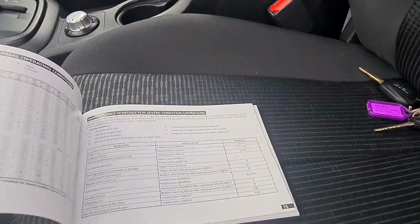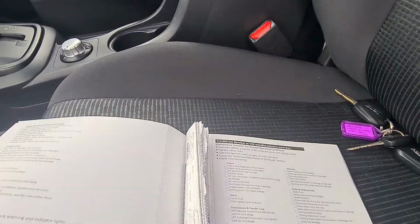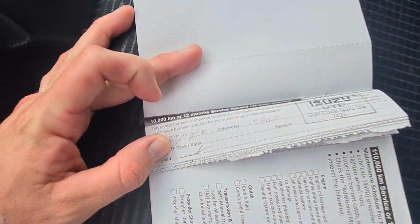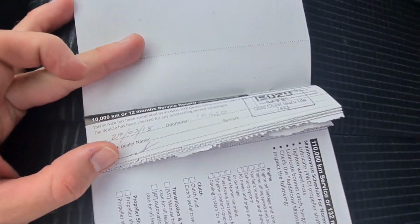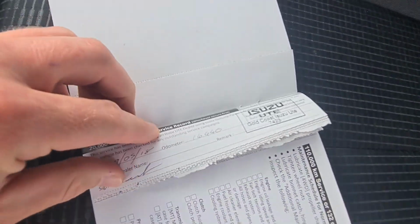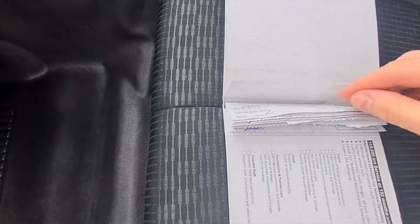In that service book, I just won't show you that first page because of the previous owner's details, the fleet company, because this will be uploaded to YouTube and we can't put that up there because it's got their contact details. But I will show you the service history. So 2018, 16,000 Ks by Isuzu themselves. They've just filled out those first services for you, same thing. Try and flick through these one-handed for you.